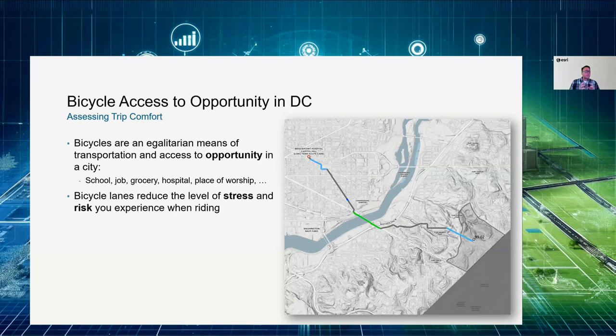And so, it can be a little bit scary riding a bike around a city, a densely populated area, as we've seen. And so what are ways that we can reduce the stress and risk? Bike lanes are number one. And DC has been great, at the forefront of supporting the biking community with their addition of new bike lanes over the last couple of decades or so. So over 100 miles, which is pretty impressive. So how can we create a metric to rank access to opportunity in different neighborhoods around the district?